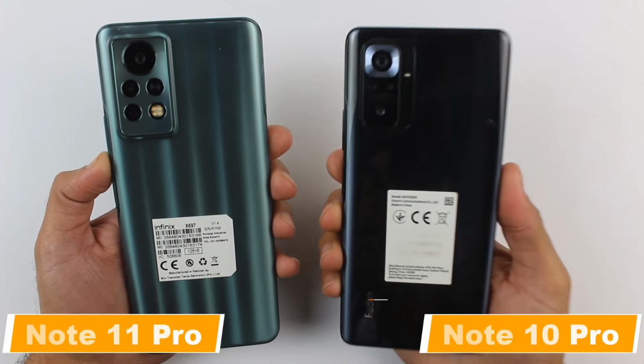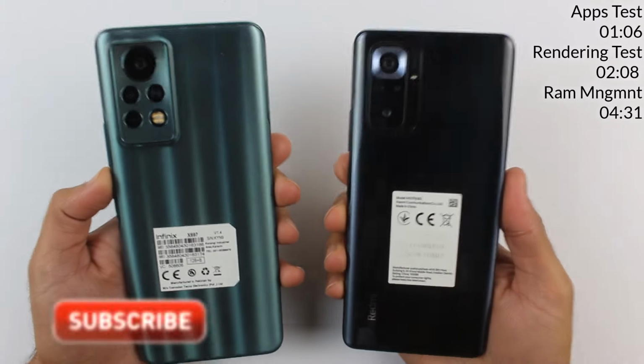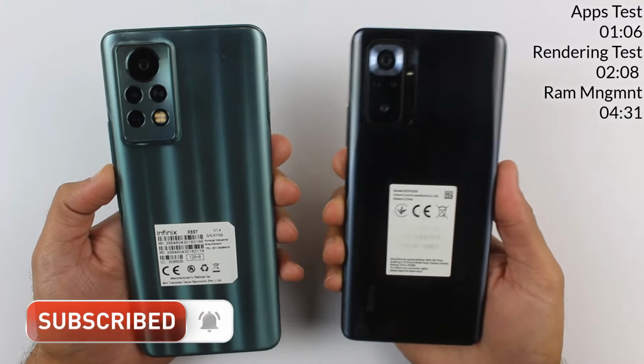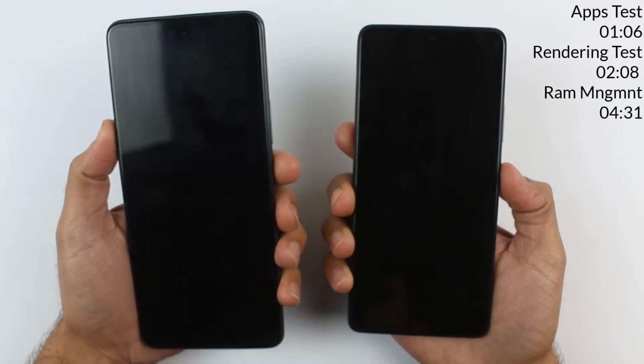Hey, what's up guys, welcome to the speed test between the Infinix Note 11 Pro and the Redmi Note 10 Pro. In this video I'm about to do a video rendering test, a PUBG test, as well as a RAM management test between both smartphones. So let's see which one of them is gonna perform better than the other one. And as always, starting from the boot up test, so here we go.